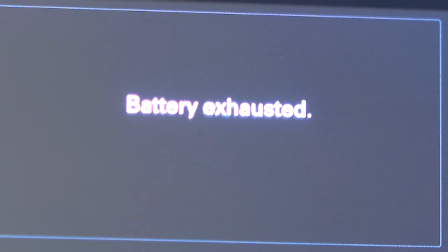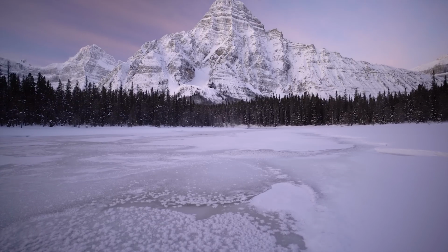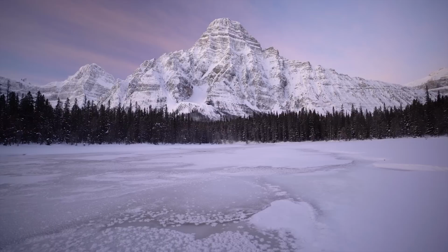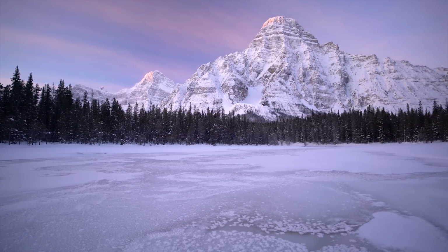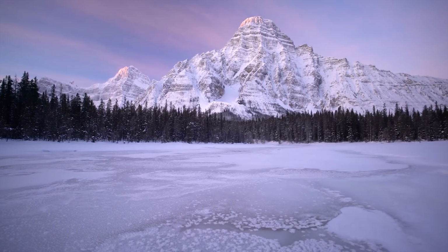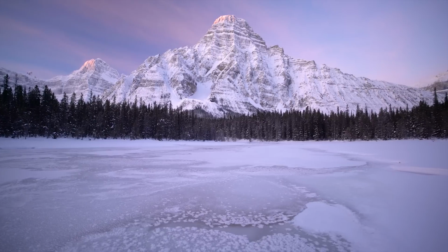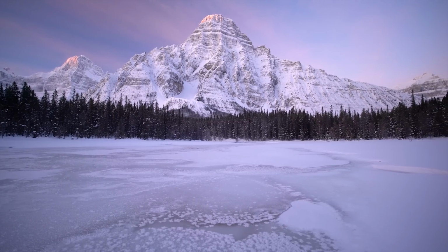Now, as most of you probably know, I shoot with Sony cameras, so that means you should probably get used to seeing battery exhausted on a regular basis. We arrived just in the nick of time, so I ran straight to this spot and captured a few shots of this extremely juicy morning light.